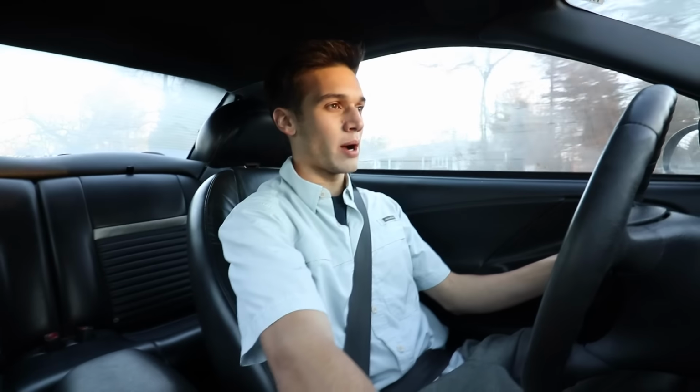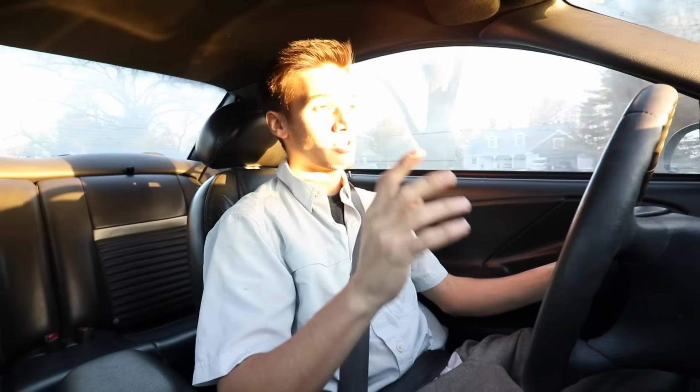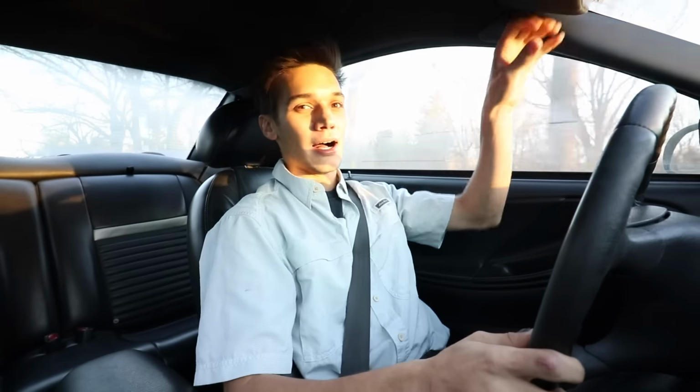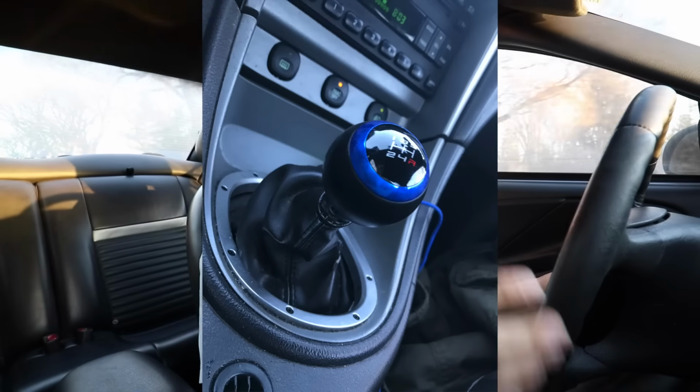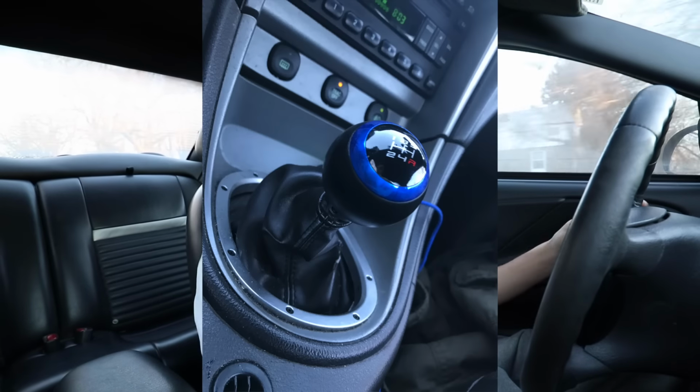So yeah, we're just gonna drive the Mach 1 today, which I actually have to show you guys a new shift knob that I installed in this thing. It's a really crappy, cheap one from Advanced Auto Parts, but it looks really good. It looks cool, and it's blue to match the car. So I'll put a picture of that on the screen if I can remember.